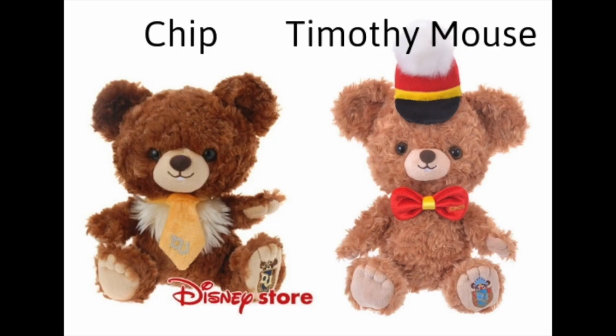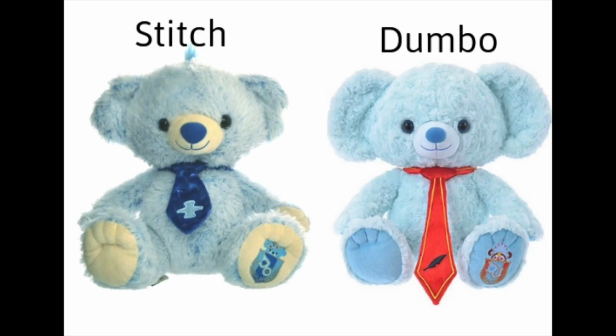Again, of the three that were released, I only got one of them because I felt that Timothy Mouse looked too much like the Unibears of Chip and Dale, especially Chip, and similarly the regular Dumbo Unibear plush looked a lot like Stitch's Unibear. So I passed those two over because I didn't think they looked unique enough to be their own characters. Which means, like the Tsum Tsum, I bought Clown Dumbo, and here he is.